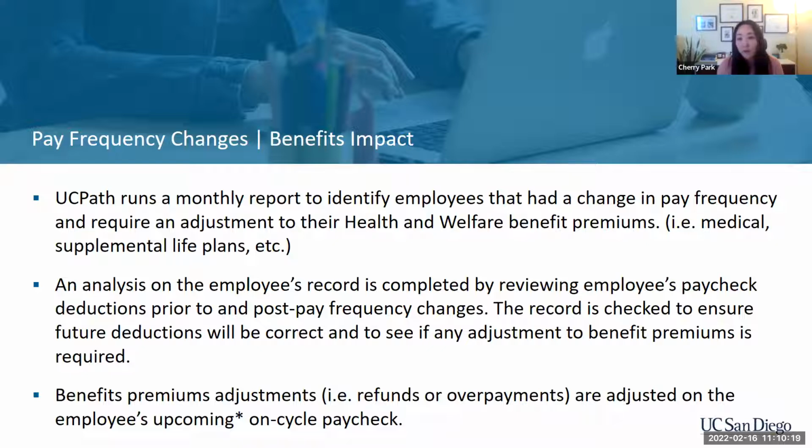Employees who owe benefits premiums above the $50 threshold will receive an email notification which details the amount owed per plan.